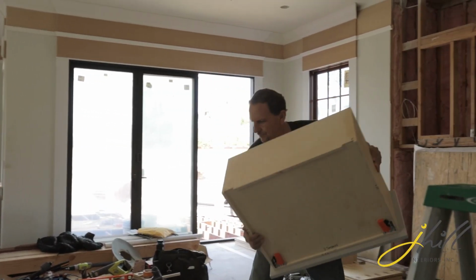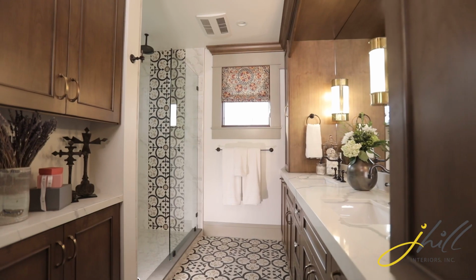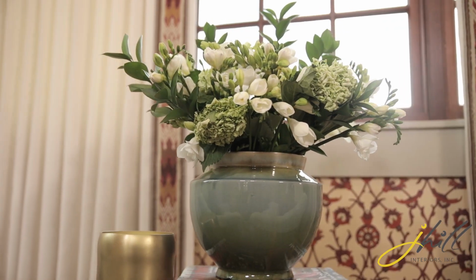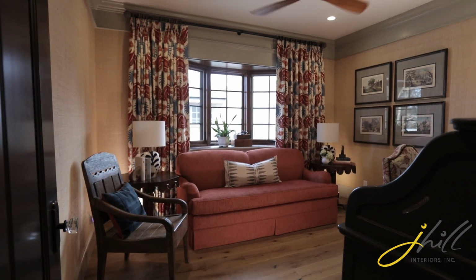You know, we're known for our timeless aesthetics and the ability to layer textures and colors and patterns and even different eras or styles. And so as you go through this house, I think you really see that. Another reason why I wanted to showcase this project is because I feel like it really epitomizes what we do often for our clients.